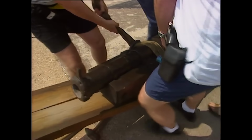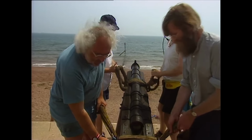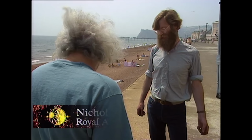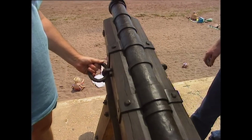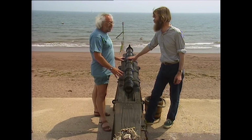Mick's keen to find out exactly how 16th century sailors would have loaded and fired these huge metal cannon on board a moving ship. He's enlisted the help of armoury expert Nick Hall. Here, Nick? This is a replica, presumably. It is a replica, and obviously you can't fire original guns. No, you shouldn't, should you, really? In case you damage them. Can you take me through how they would have worked this from the beginning to the end? Yeah, 'cause let's go over and get the bits that we need. Okay, I'll give you a hand.